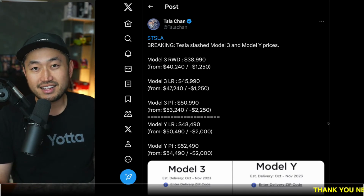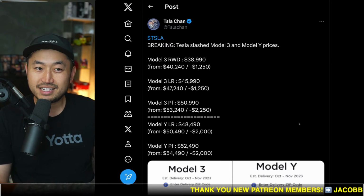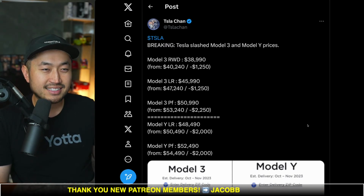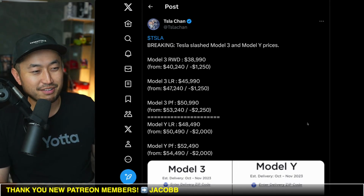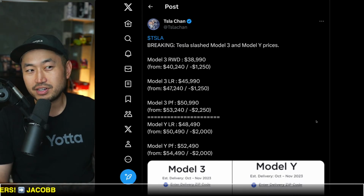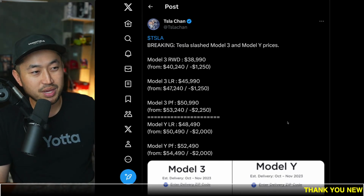And if you wait till the end of this video, I'm going to give you a spreadsheet that shows you all the different price changes that have happened in the past. I was going to say future, but that doesn't work. And so you can see where Tesla has priced these vehicles and where we are relative to what the prices have been in the past.